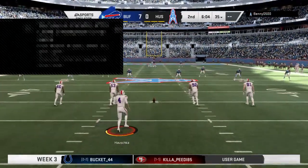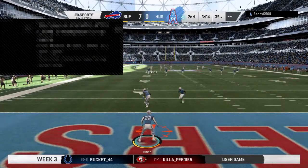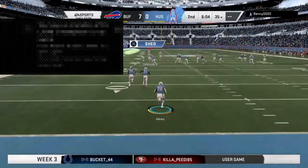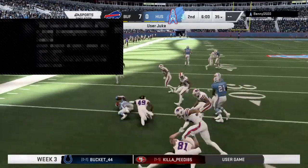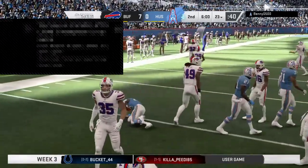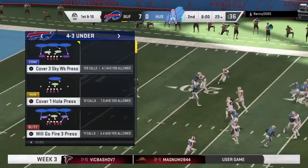Hauschka now to send this one away following the score. That's fielded in the end zone. And he'll make it across the 20 as his guys will set up shop at the 23-yard line.